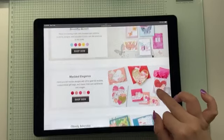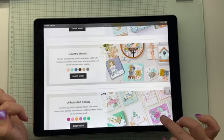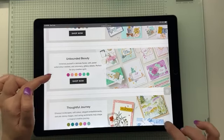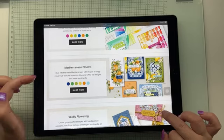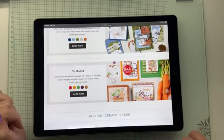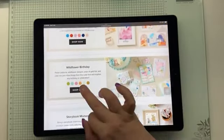Marbled Elegance. I have the designer series paper for that. Oddly Adorable. I think I've only got the embellishments for that one. Country Woods. I definitely have the designer series paper there. Unbounded Beauty, which incorporates all the in colours from the 2024 to 2026 in colours. Thoughtful Journey, Full of Life, so fun and vibrant. Mediterranean Blooms, Wildly Flowering, Lily Pond Lane, Take to the Skies, and To Market. So there are so many products in there. So I am going to go into what we're using today, which is Wildflower Birthday.